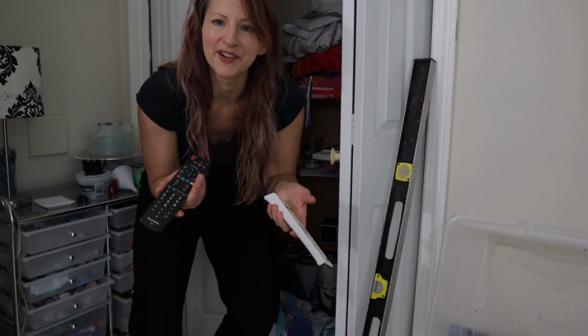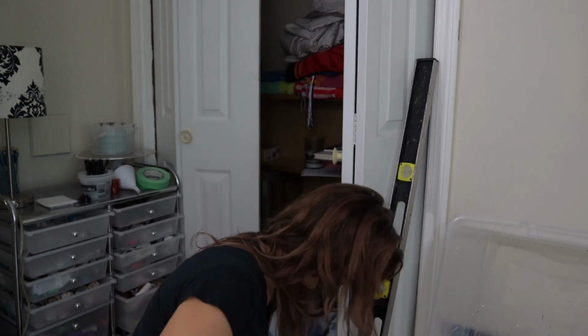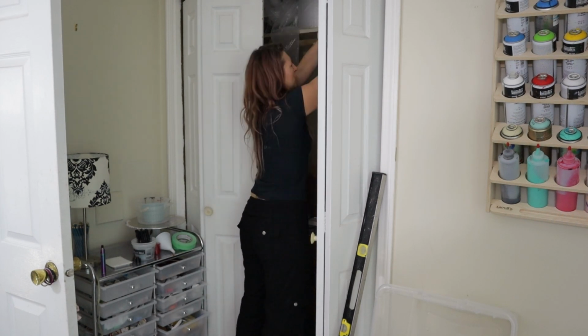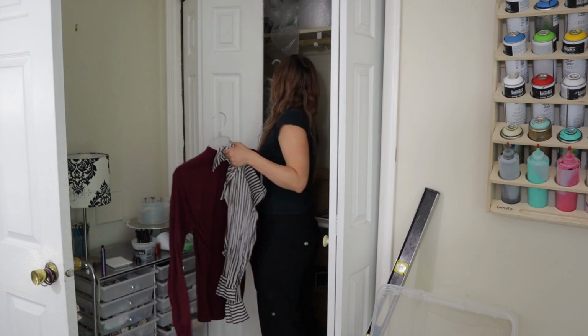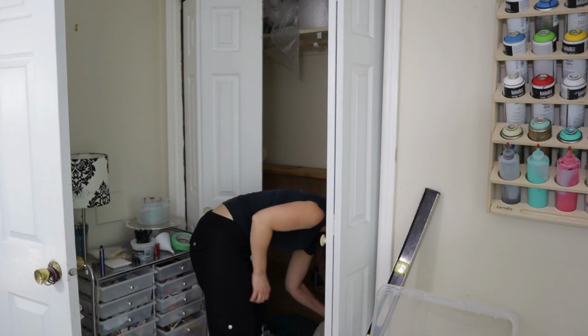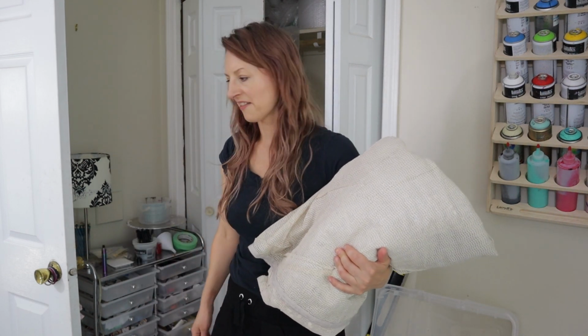Every remote I've ever had. Just like your average girl, I like to keep my orbital sander in a closet. Drill bit set. Actually, I've been looking for this. I don't know why I didn't think to look with the beach towels. Does that make sense? Drop cloth. Just continue to destroy my floor.